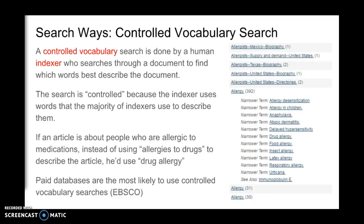The other way computers search is with controlled vocabulary. A human indexer reads documents to discover the subject and other descriptors for the document. The indexer uses a special vocabulary called a controlled vocabulary, which is a big list of the accepted subject words used by a majority of human indexers. He or she types these words into a database. So if an article is about allergies to medications, instead of indexing the article under the subject heading allergies to drugs, the indexer would categorize it under allergy, drug allergy. Paid databases like EBSCOhost are the most likely to use controlled vocabulary searches.